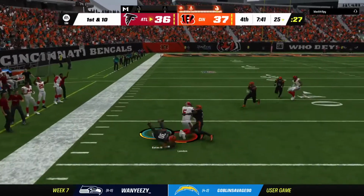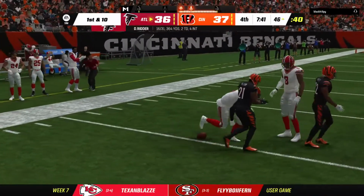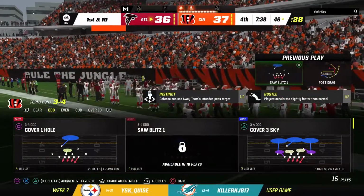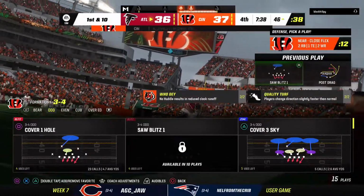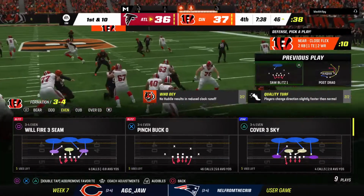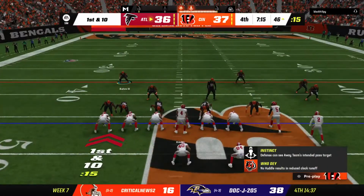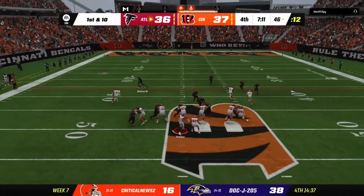This pass is caught by London. And he'll be taken down, but not before they work it across midfield. The catch and run pays off for 29 yards. And here we are in the fourth quarter, partner, and watch them drive for what would be a go-ahead touchdown. And you and I both know this is where you need a quarterback who can keep his cool back there. Not just for himself, but to keep the rest of the team relaxed too.